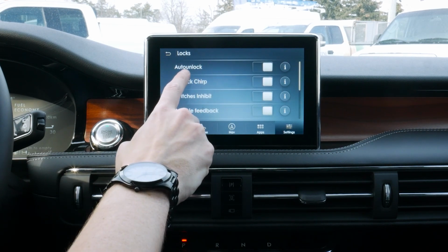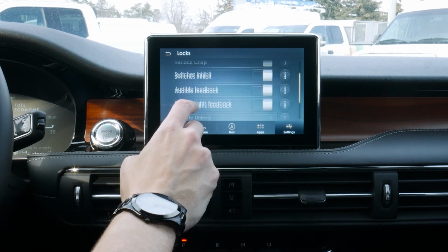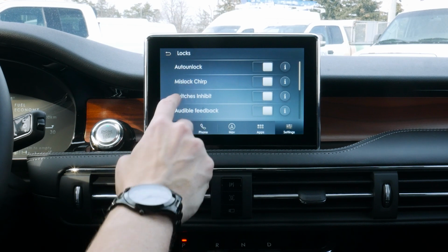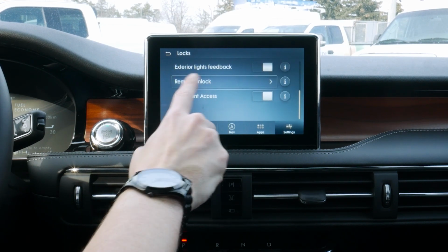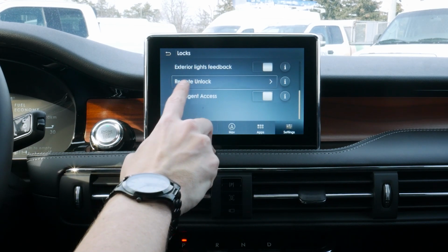Auto unlock, so when we go to stop the vehicle, do the doors automatically unlock? And then when we go to shut the doors, if we don't shut the door completely and we go to lock, it's going to let us know by giving us a little mislock chirp. And we've also got our exterior light feedback. Same idea, if we don't have our exterior lights turned off, it's going to let us know.